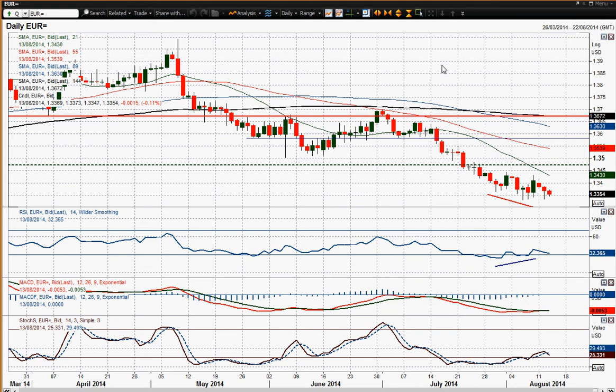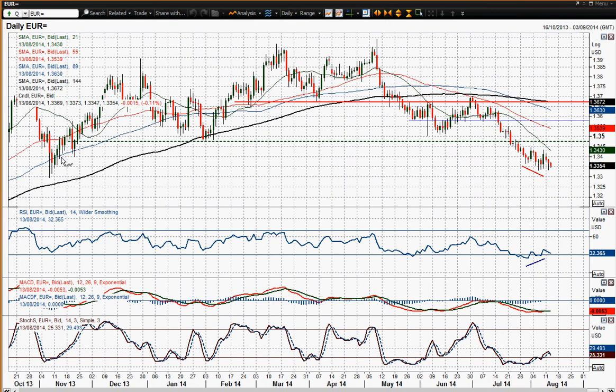Now, I think that there is something going on in terms of a recovery. It's not obviously coming through particularly quickly, but I think that there is a tendency to find that the euro will have these recovery days, and I still think that there is room and scope for a move back towards this 1.3475 big neckline resistance of this huge top pattern. I think we haven't had that pullback yet, and I still think that there is room for that to happen.